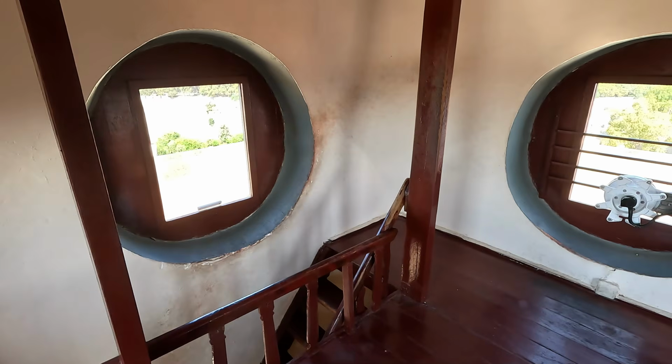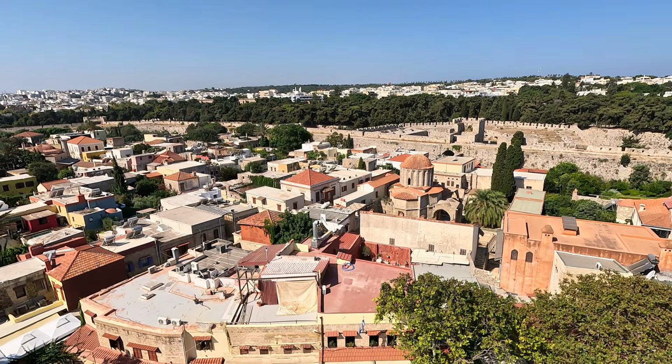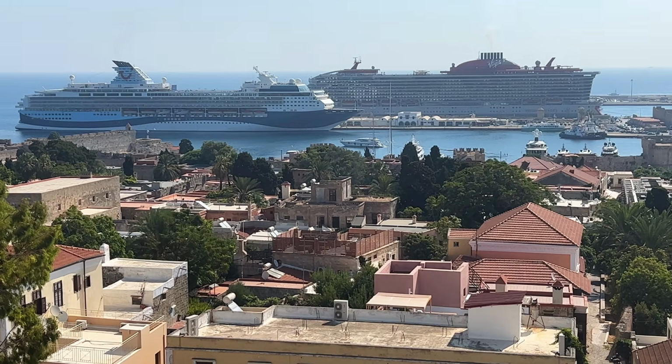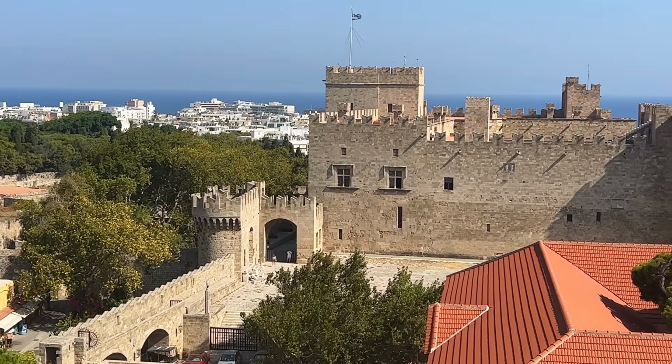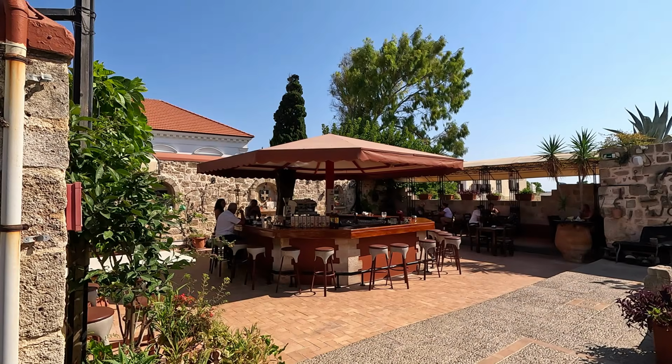Brilliant views, very steep stairs. They're very narrow stairs too, so you have to step into alcoves to pass other people. The view from the top is worth all the balancing by windows. You can even see your cruise ship from up here. We will say, by the time you come down, you are more than ready for the cold drink that awaits.